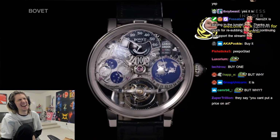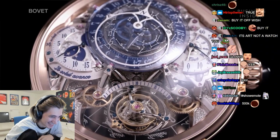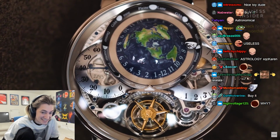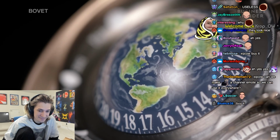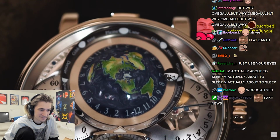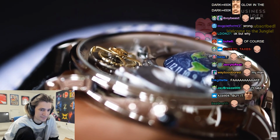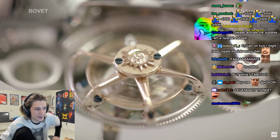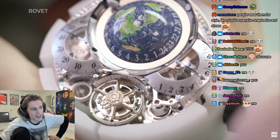These are timepieces that show often the relative position of the stars to an observer standing on Earth, or in this case, the relative position of the sun and the moon relative to an observer standing on Earth. So the centerpiece is this revolving, hand-painted depiction of the upper hemisphere, the northern hemisphere of the Earth. Placed just below it in the 6 o'clock position is what's called a tourbillon. We can see the tourbillon rotating as we look at the watch, and the position that it's in is identical to the position that the sun would be in, relative to the Earth. So the tourbillon stands in for the sun.